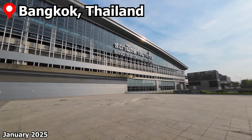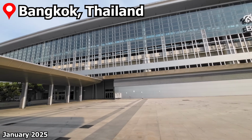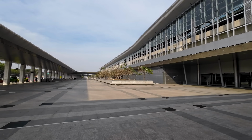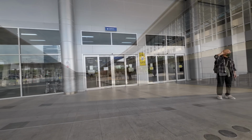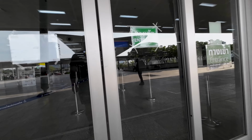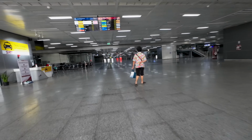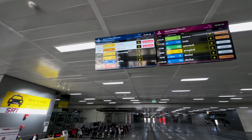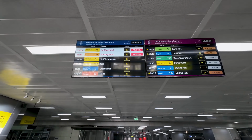Our journey begins from Bangkok's absolutely huge new main train station, the Bangkok Grand Station. I mean, just take a look at the scale of this thing, it's absolutely massive. Right, so let's head inside and try and find our train platform. But first we have to go through a very thorough security screening. All trains depart from a dedicated area of the terminal, with our service today to Hat Yai being from the E part of the station.